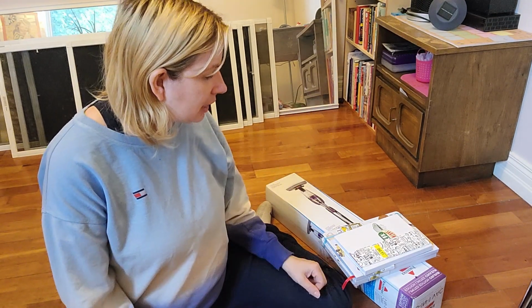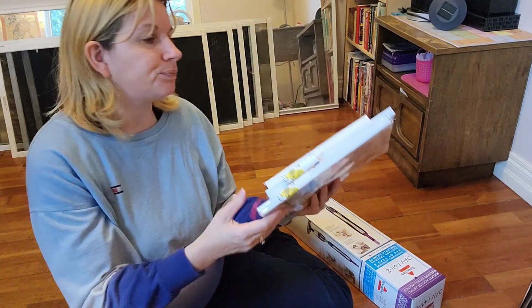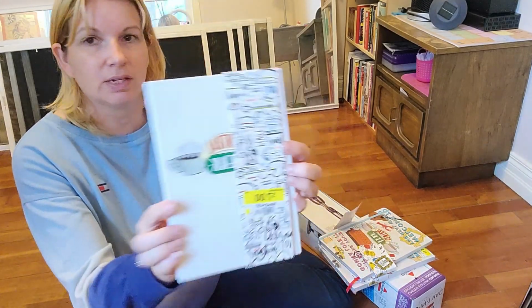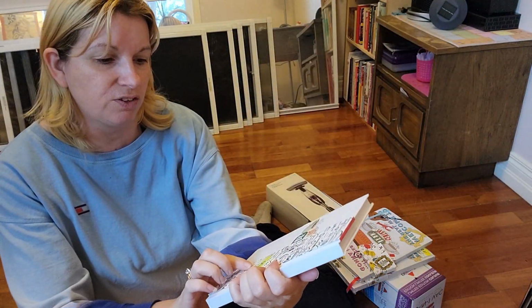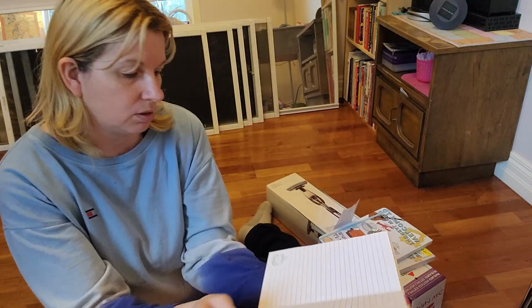So I spent time in the clearance section, and I found 3 Friends notebooks. So this one here was $7. Normally it's $15. So it's just a Friends notebook.